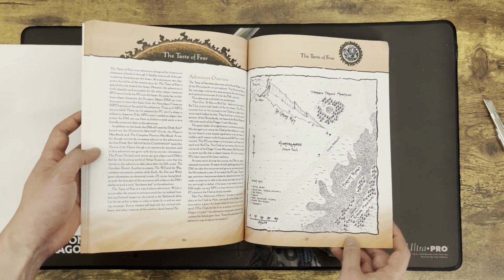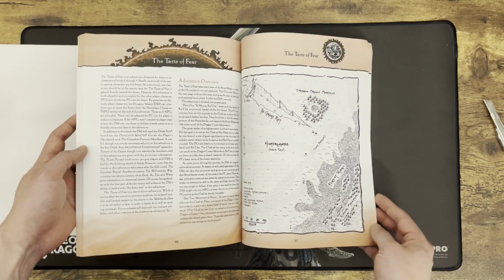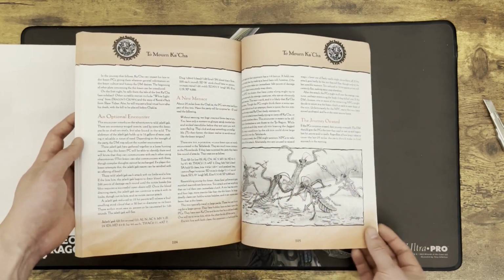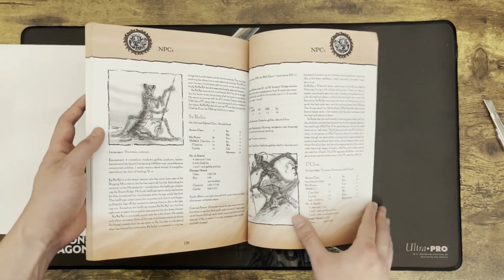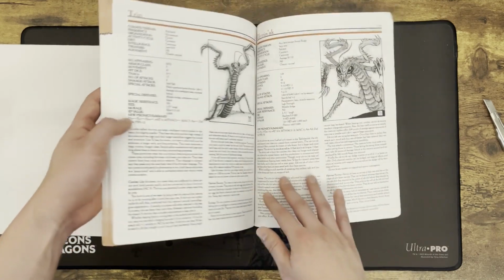A Taste of Fear is the adventure that's included in this book. It is designed for 3 to 6 characters of levels between 6 and 9. And I also love the idea of having an ecology lore book having an adventure towards the end as well. So you're getting lore, flavor, and gameplay. And then towards the end, we have some NPCs and some new monster stat blocks.